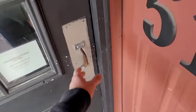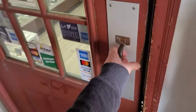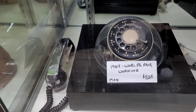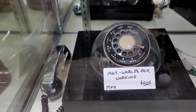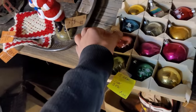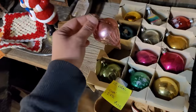Christmas all over again. I wonder if that's going to get flagged. This clock, 1964 World's Fair. It is working at 5:25. It's a look, that's for sure. Check out these ornaments. I've never seen this particular one. Oh yeah, I have. I really like these.